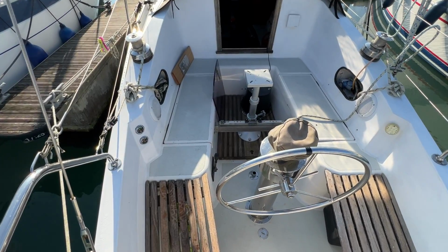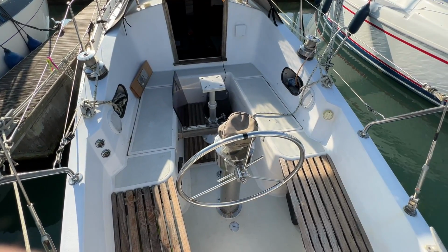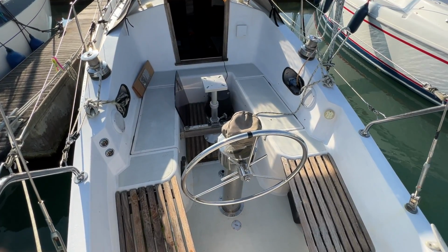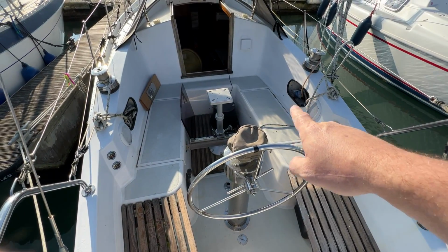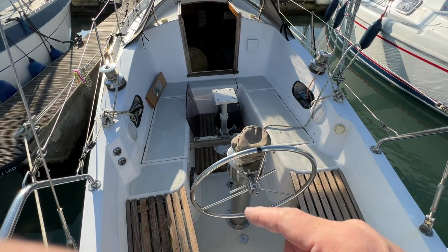We've got the fuel tank and various bits and pieces down there. A slightly shallower rope locker here, but still very useful nonetheless. And we also have binnacles port and starboard for storing all those useful bits and pieces, your winch handles, and you can see the shore supply inlet here, etc. And just after those binnacles we've got nice stereo speakers as well.